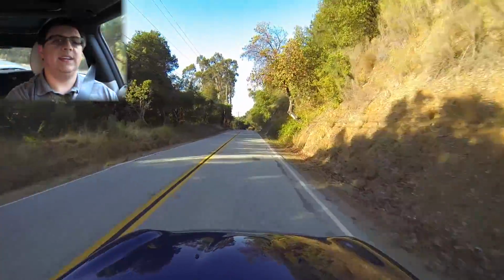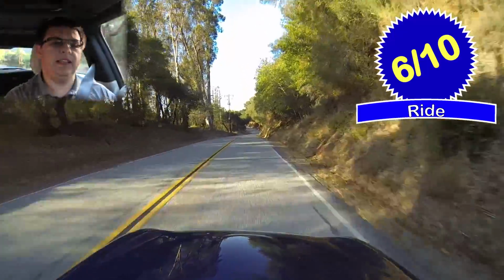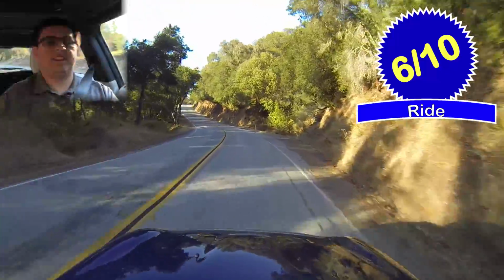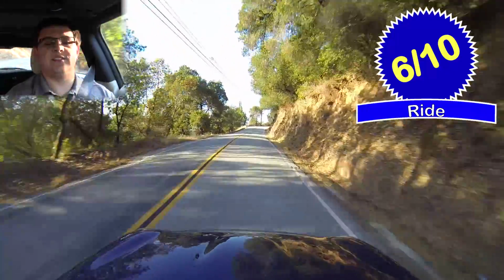When it comes to the ride, I give the model we're testing 6 out of 10 points. I found the ride in this particular vehicle a little bit harsh and a little bit choppy. It gets better if you get the base model with the 15-inch wheels, and it gets even better still if you get the option of the dynamic damping system, which is available in this generation of Mini.